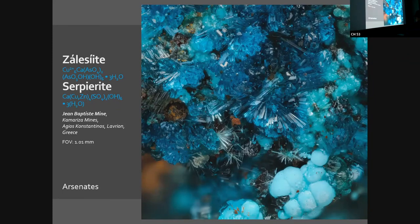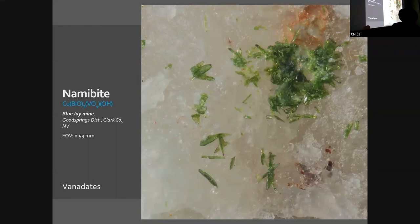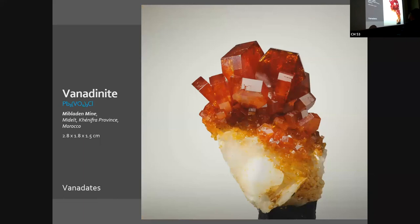All right, so the zalesite are these little sprays of light blue crystals. The serpierite are these dark blue striated crystals. And I don't know what these are. These are probably chrysocolla replacing something I would have rather had. Zwingerite is another uranium mineral. The other uranium mineral, the torbernite, was a uranium phosphate. This one is a uranium arsenate. A few vanadates. This one is the best crystals I've ever seen in the mebite. Tuyamunite. That's another tricky one to say. And of course, vanadium. This is a big one.